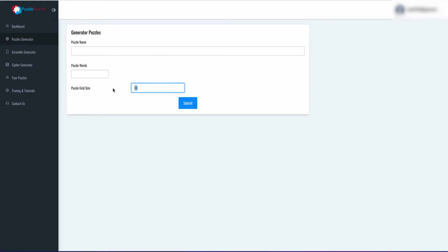Now, the puzzle grid size, you can change that from 10 to any number you want. What you need to do is give it a name. So I've given it a name, and then you type in your word. Again, it's going to take you longer than a minute to get all your different words there.